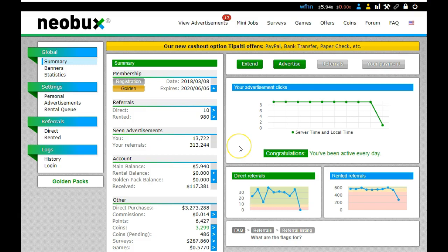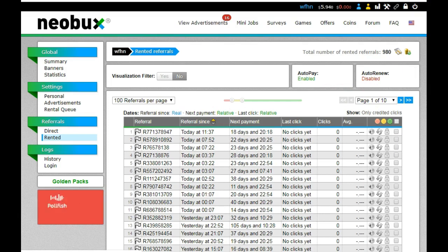Now, this is where people get confused about Neobux, and this is where it starts to become a little bit more complicated, because with a rented referral, you have to pay to have that rented referral allocated to your account. So there is always going to be a case of trying to get a balance between the amount of money that you're paying out for the rented referral and the amount of earnings that you get back from that rented referral. So let me just pop over to my rented referrals list and show you.